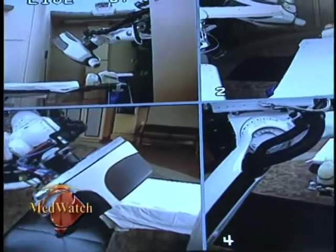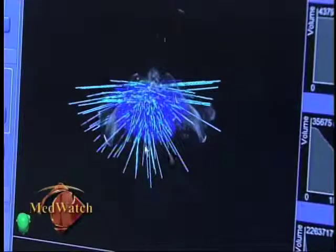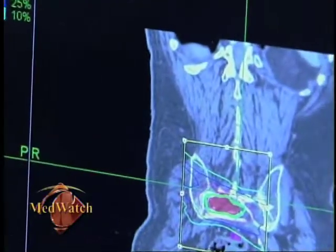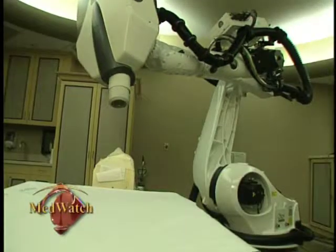The neat thing about radiosurgery is that it is non-invasive. It's bloodless. It requires no hospitalization, no operating room, no anesthesia, no incisions, no scars, no pain.